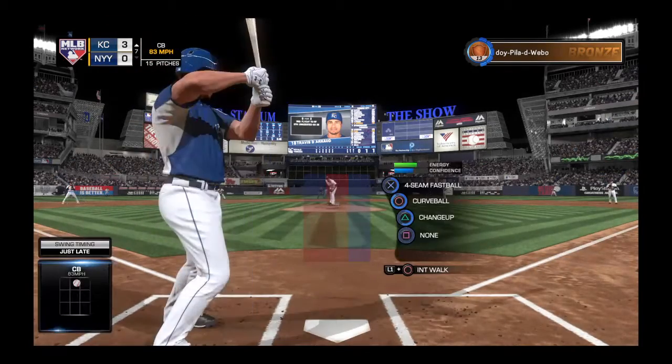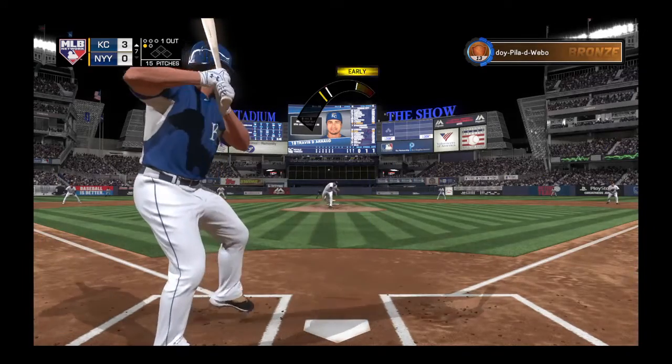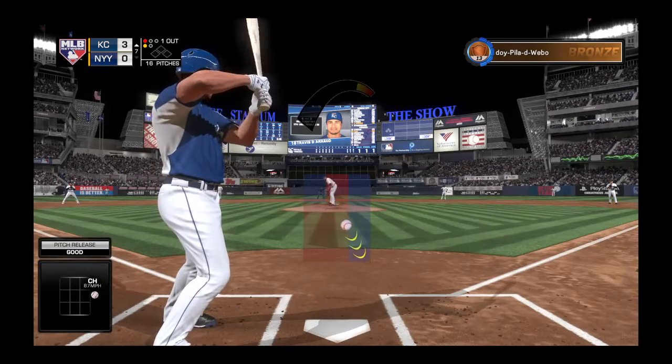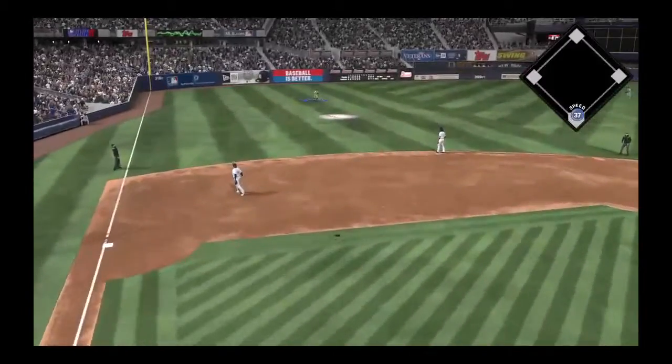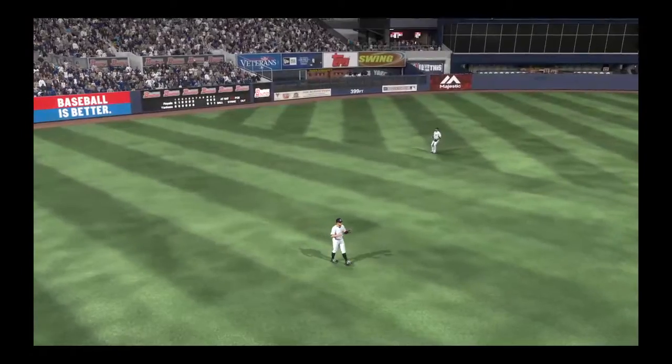Travis d'Arnaud is at the plate now, and he's quickly behind 0-1. Obviously not where he wanted that curveball to end up, but I guess it fooled him enough to get the swing and miss. And this misses the outside corner, so it's knotted up at 1-1. Swing and a looper to left. Holt is over. 2 gone.